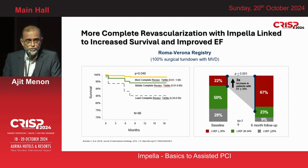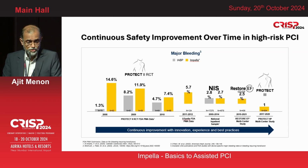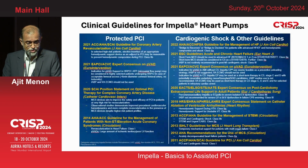Again, when you have a support system, your revascularization is far more superior and far more complete, because you are not worried about the hemodynamics. You tend to take your time and improve the overall procedure, because you're not looking at the rhythm and looking at the patient's cardiovascular status. The PROTECT 2 study also showed that there was a 47% reduction in the post-discharge MACE events and a continuous safety improvement over time in high-risk PCIs.